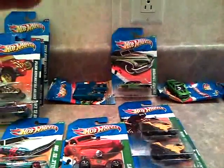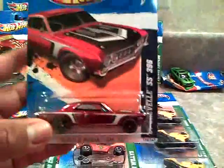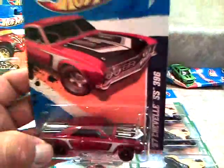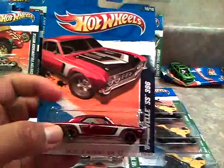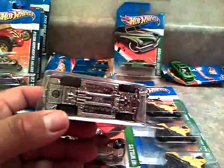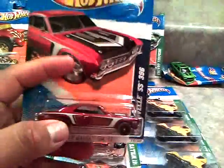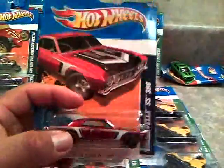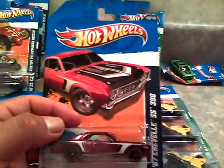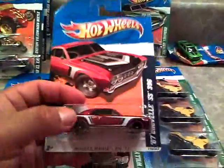So my wife found this, another one. For some reason, I've been finding a lot of these. It's kind of funny. But yep, found another Super of the 67 Chevelle. And she gave it to me. So I have this as an extra.